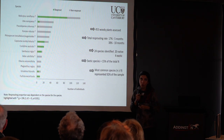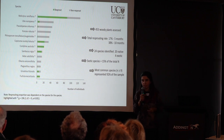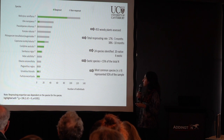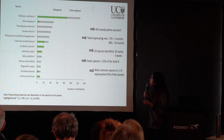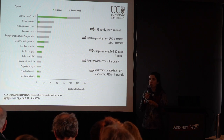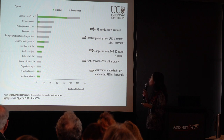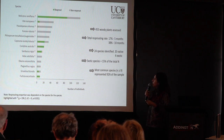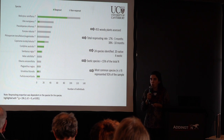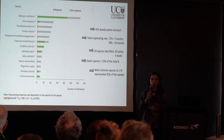As a result, I got a list of the most abundant species that I registered in this area. As you can see, the resprouting response was quite variable. The green color represents the number of individuals that were capable of resprouting after the fire, and the gray color represents the non-resprouters. The most abundant species that I registered there by far was mahoe, which luckily was a great resprouter. So we could say the area is recovering well.